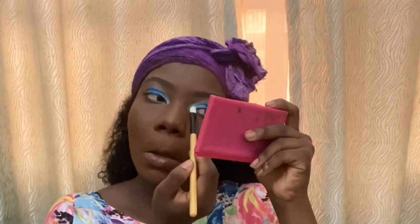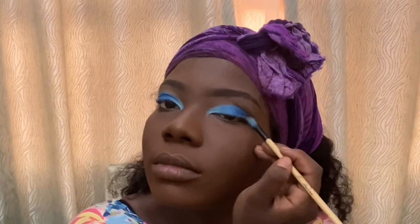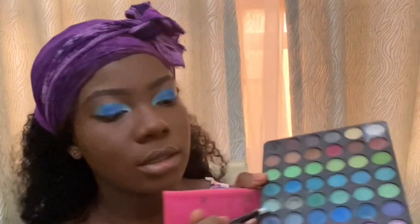Just watch, basically. So here I took the brush that had leftover concealer on it, and I'm using it to cut the outer crease so I can blend it with a darker blue. I'm using this dark blue to shade the outer part.